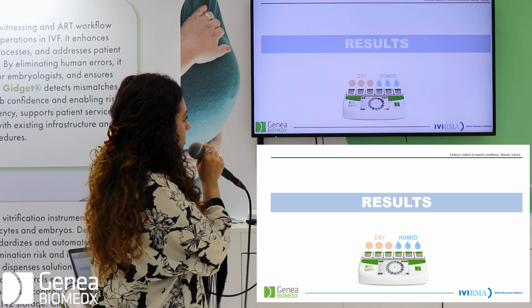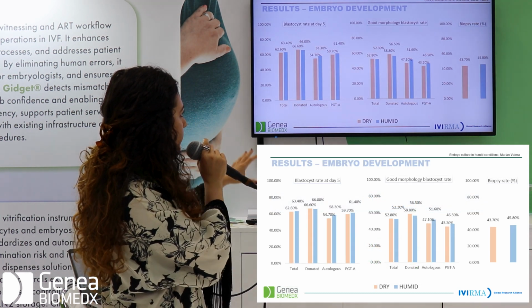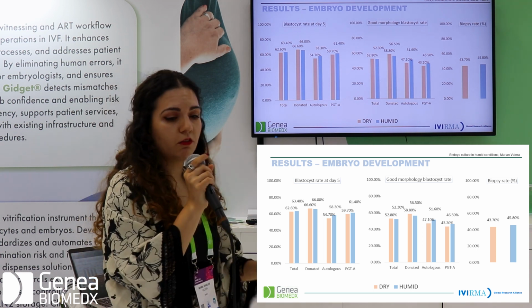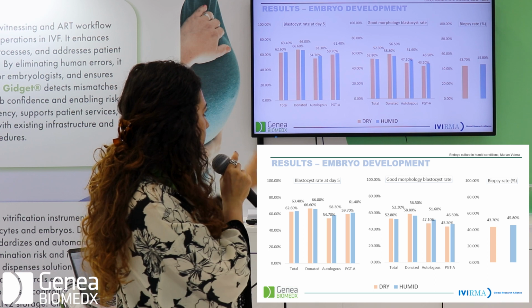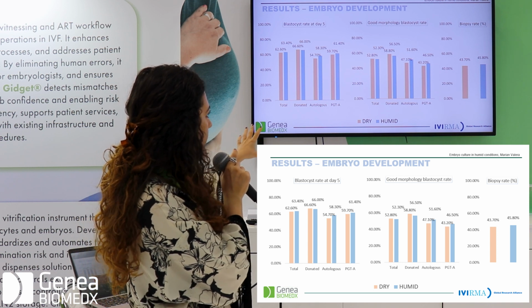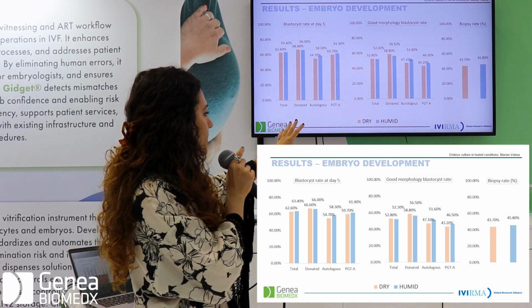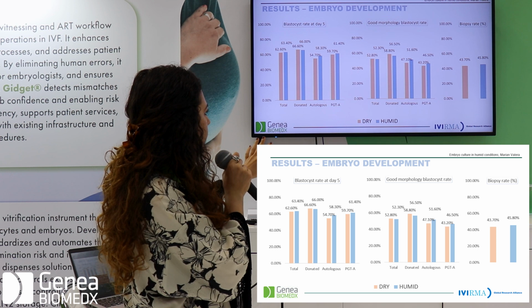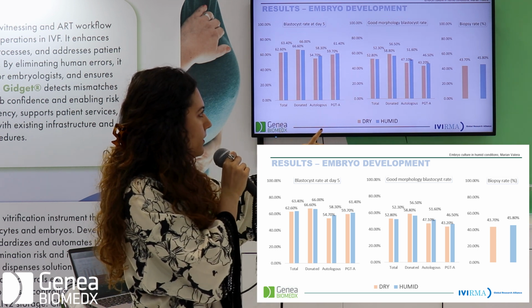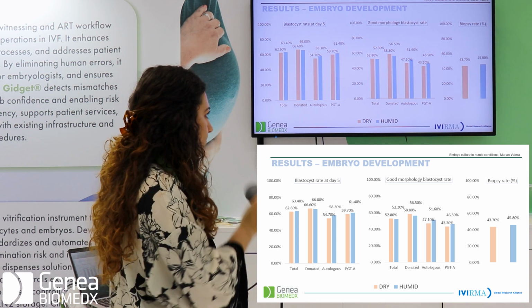So starting with the results of our study, first we focused on the parameters of embryo development, and we did not find any statistically significant differences in the blastocyst rates at day 5 or the proportion of the blastocysts with a good morphology classification in any type of cycle. They were more or less the same. And we didn't find any differences also in the biopsy rates in PGTA cycles.